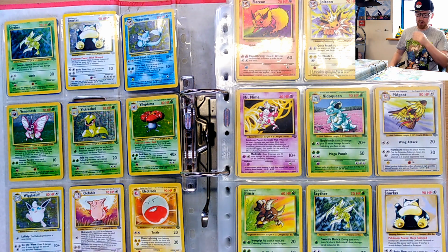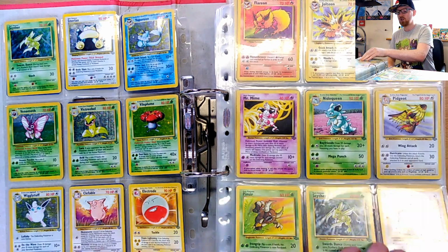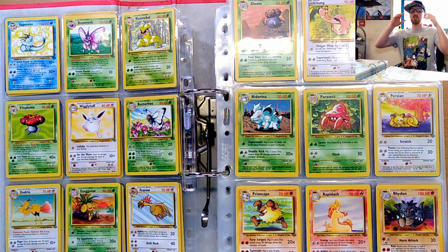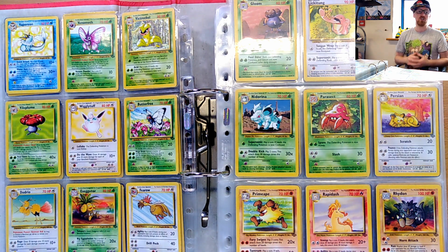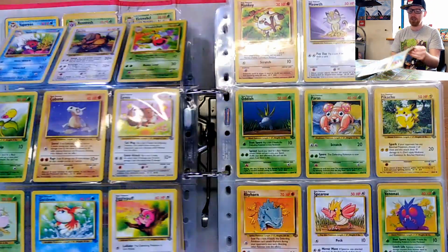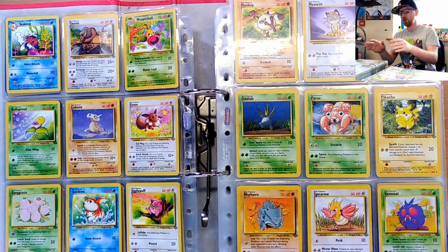We got everything in here. We got Jungle, we got Fossil, we got so many different Pokemon cards from so many different sets. As I said, this collection is monstrous. I haven't even shown you all of the cards inside. Maybe I'll do part 3 of all of the other cards, because there's first edition Lugia, first edition Moltres, first edition Espeon. There's so many Pokemon cards. This collection is crazy, but we're just trying to put the sets together.